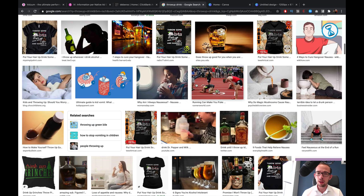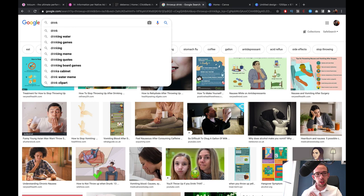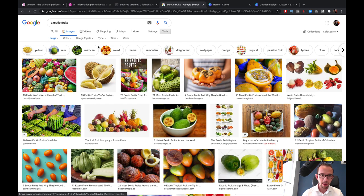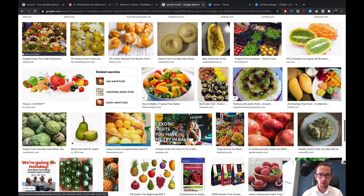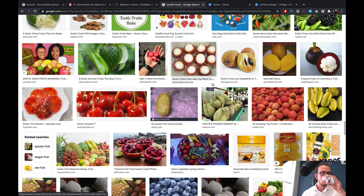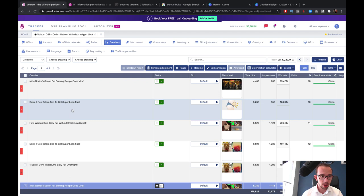Throw up drink. I think we pretty much milked the drink, right? Because then we go scorpion drink. Perhaps we should go with exotic fruits. I'm trying to jump into the fruit game. Back again, once more. Let's go. Whoa. I don't want to do the boiled fruit necessarily, but I just want to have some intriguing, weird images. But our copy suggests drink. Yeah. Drink. Okay, that's not good.